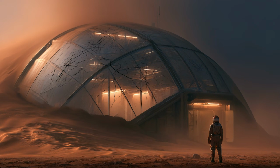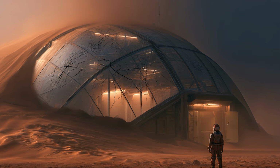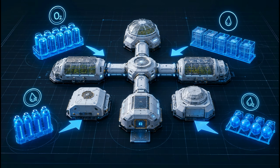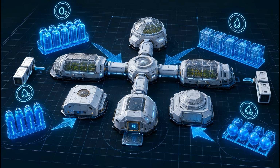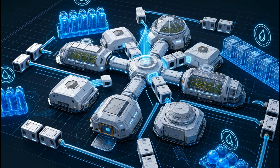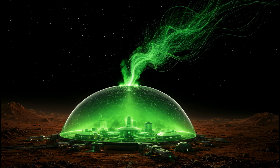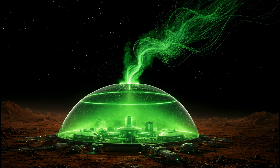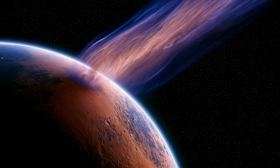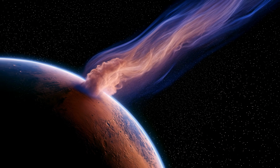That's why building domed bases on Mars and sending people there in heavy spacesuits is almost pointless. You can bring oxygen, you can bring water, you can build sealed modules, but any atmosphere humans try to create artificially will leak into open space at the same relentless rate the planet's real, native atmosphere is leaking away right now. It's a fight against physics that humanity is currently losing.